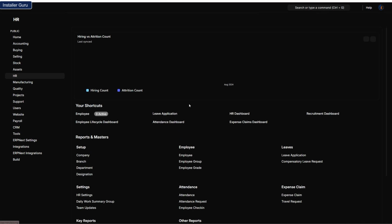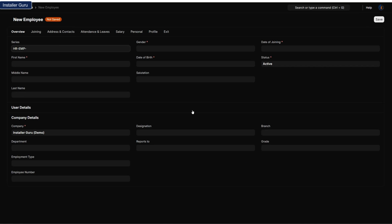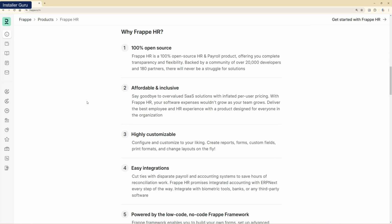Today, we will install the Frappe HR software on top of ERPNext. In our last video, we installed ERPNext in our Docker environment. Today, we're adding an HR module to it.